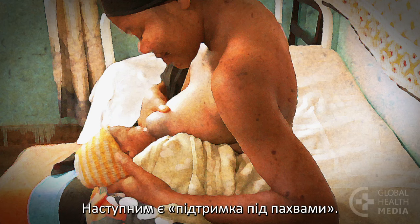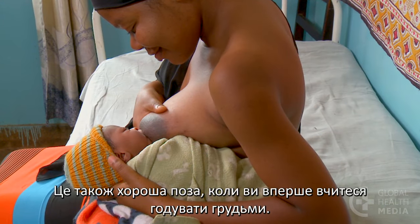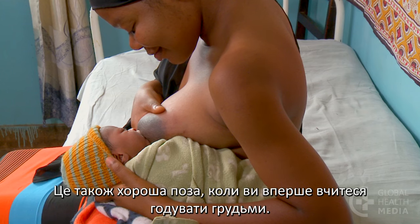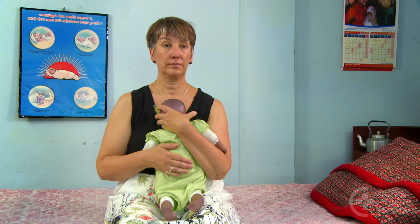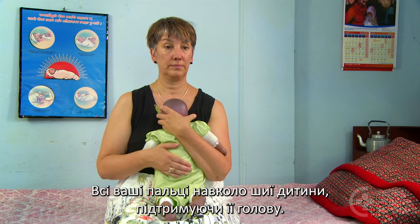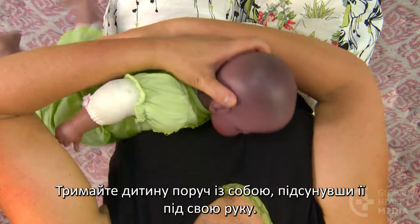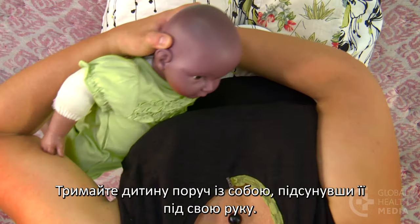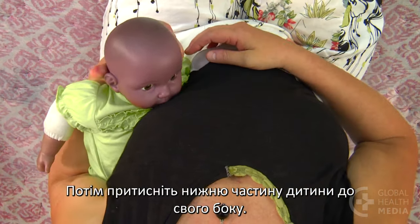The underarm hold is next. This is also a good position when first learning to breastfeed. Your thumb and fingers are around your baby's neck, supporting her head. Position your baby beside you, tucked under your arm. Then push your baby's bottom against your side.